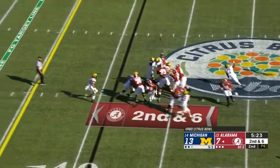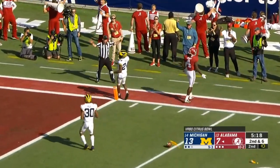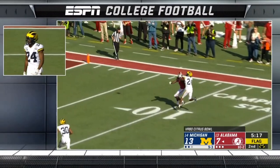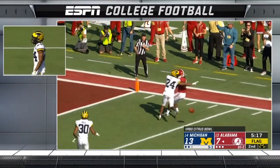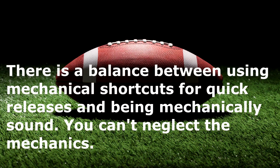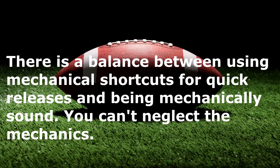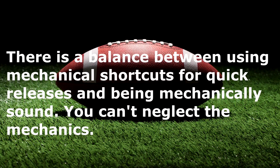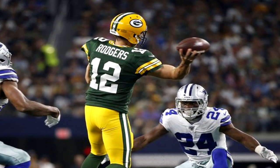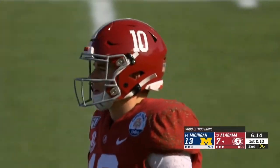Mac Jones can get the ball out quick, but at the cost of his mechanics at different times. So he can sometimes throw the ball in some very unorthodox ways and get the ball out and make it happen, but his mechanics can suffer, and that can lead to poor throws. So getting the ball out quick doesn't always take precedence over the mechanics. You kind of need to have both in order to ensure that you're going to have a good throw. If he can clean that up, you should look out for his play to skyrocket. Some guys like Aaron Rodgers can get away with throwing the ball from very awkward mechanical positions. Mac Jones isn't there yet, and he needs to account for that.